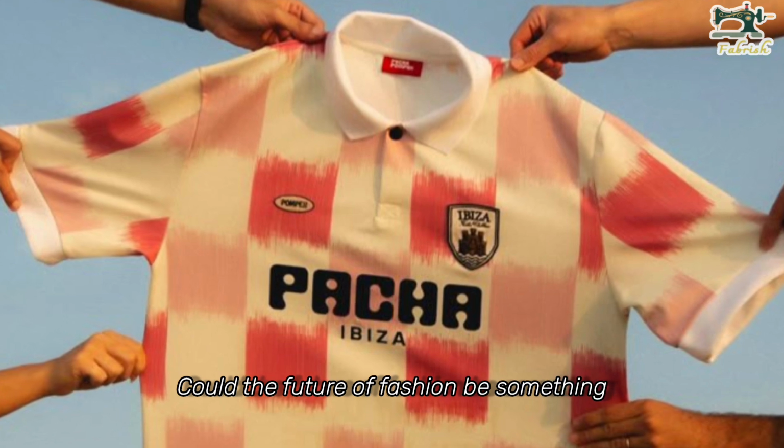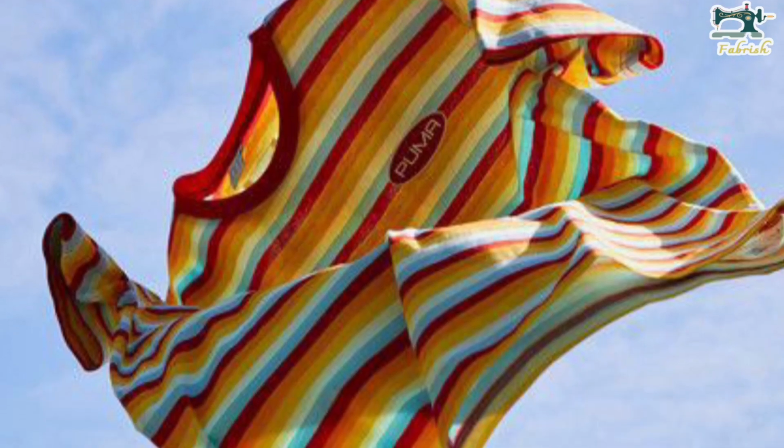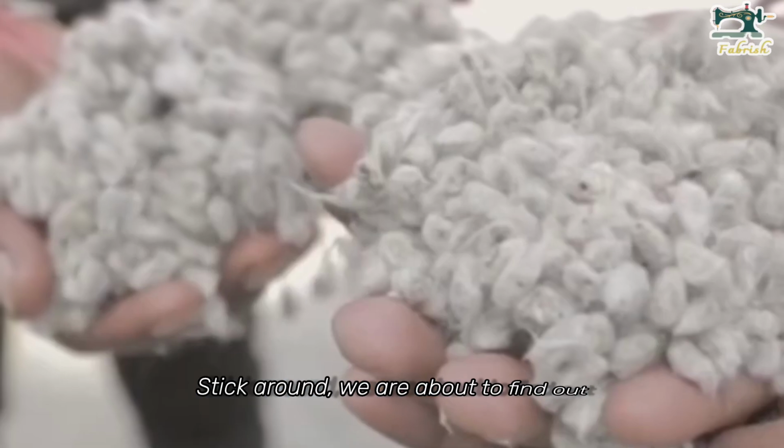Could the future of fashion be something we grow instead of sew? Stick around, we are about to find out.